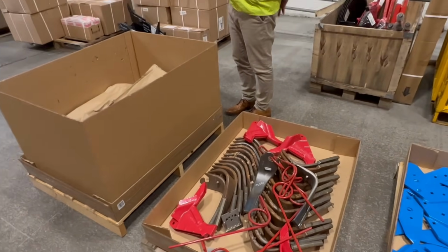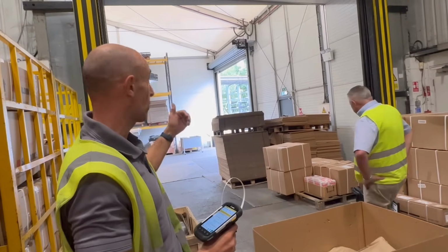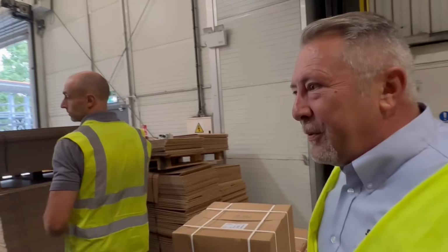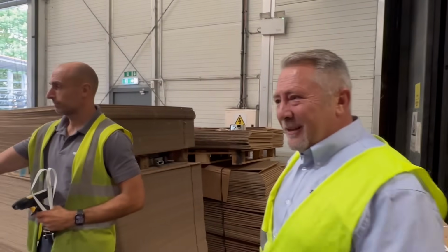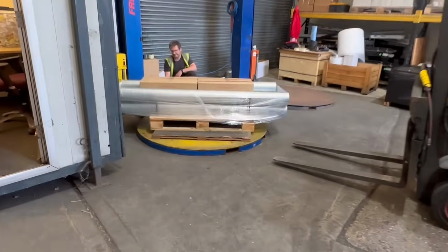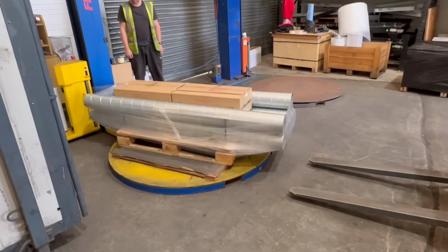So this will be picked, and then around this corner we have a machine that wraps it. When it gets wrapped, it will then go outside ready for pallets to pick up and deliver the next day. The type of products we're sending out are all funny shapes, a lot of sharp edges, big bulky items. So shrink wrapping. All this is for one farm, one delivery.